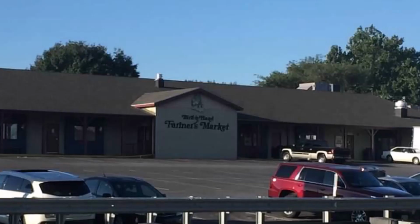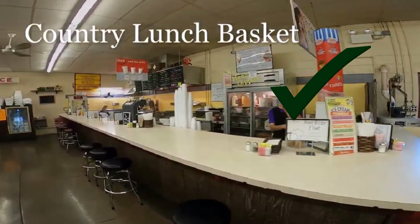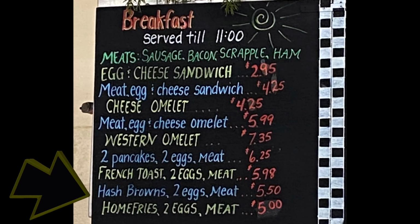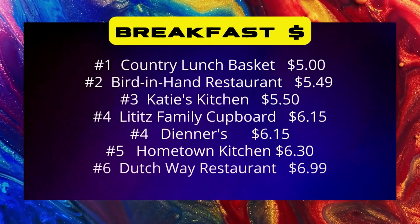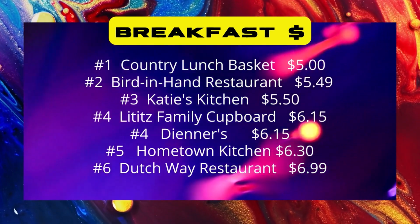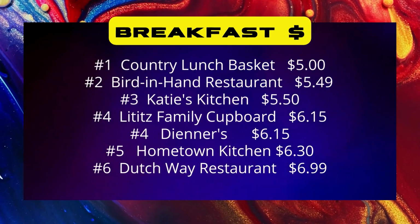But actually, the very cheapest option for breakfast in Lancaster that I could find was at the Bird-in-Hand Farmers Market at the Country Lunch Basket counter, where you can get 2 eggs, home fries, and a meat for $5. So that's a really good deal. So all that to say, I still found that Katie's Kitchen, the Bird-in-Hand Family Restaurant, and the Bird-in-Hand Farmers Market, and really even Diener's, are kind of your cheapest breakfast options, and filling ones as well.